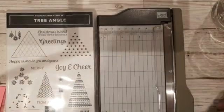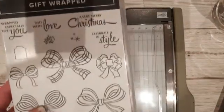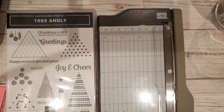Let me just grab our pieces for the next project. So the next project, we're going to use the gift wrapped stamp set and the coordinating punch. Love this bow. And we're going to do some embossing. So let me gather my bits.